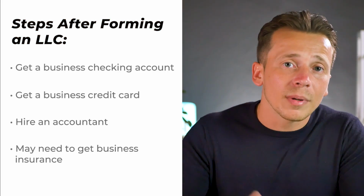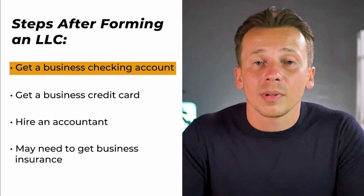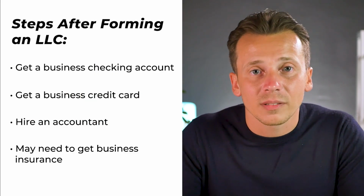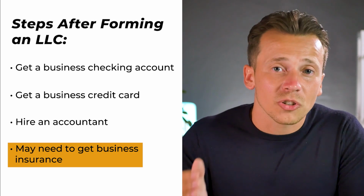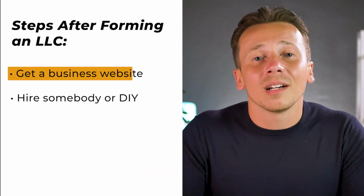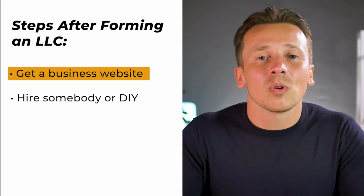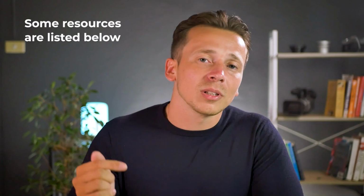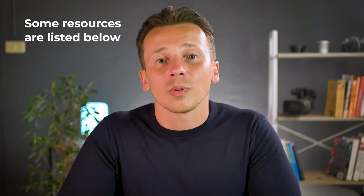So, to remedy this, you'll definitely want to get a business checking account, get a business credit card, and also hire an accountant. You may also need to get business insurance, but I'm not really going to go too far into that as it's going to really depend on the type of business you run. But just keep it in mind. You'll also probably want a business website, so be prepared to work on this, or you can hire someone to make this for you. We'll leave some resources down below if you do want to actually build your website yourself.